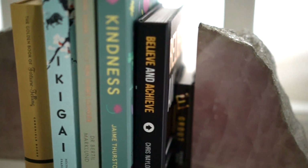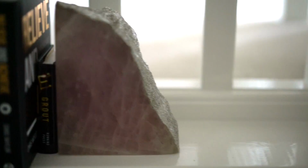So I think that having my own candles around the house as well makes me feel proud of myself and my work, and they just smell delicious anyway. So I've also got again a little small collection of books which inspire me, and I've also got my rose quartz Oliver Bonus bookends, which I adore more than life itself. So I'm so glad I got them. They look perfect on my stairs.